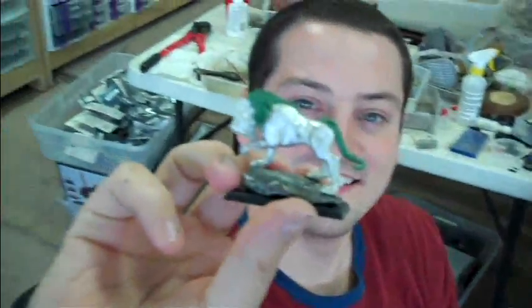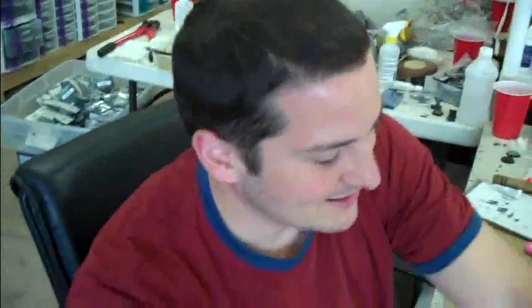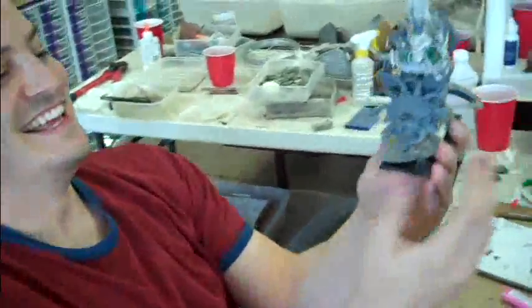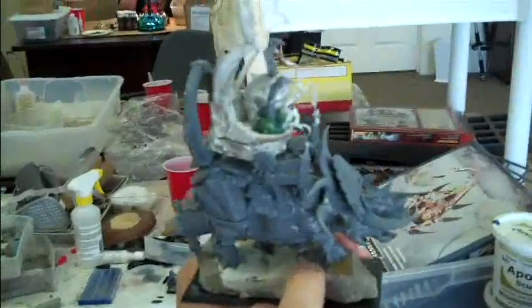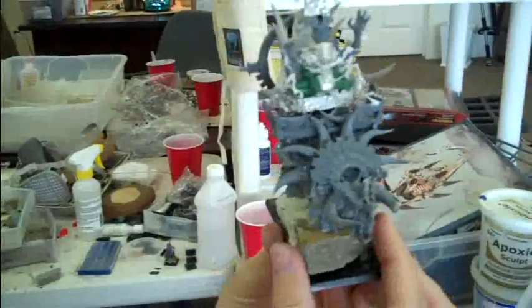Okay, that's good. He has a tail that kind of curves around. All right, and let's see, his name is Mazdamundi. This is outstanding. We got him half an inch higher so he will stand over any other stegodons. This thing weighs like half a pound.